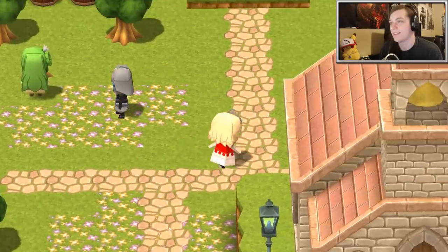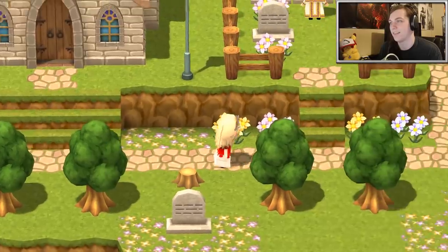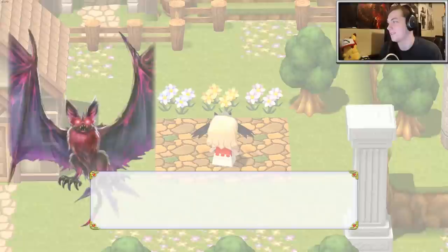Alright, so now I'm the princess in this little fantasy town. The game looks really, really nice. I'm really liking the graphics and the art style, and the music's pretty good as well. So yeah, I'm sure RPG fans would really enjoy this.